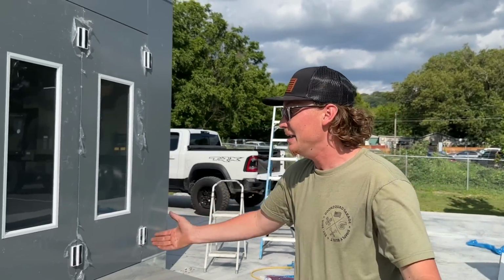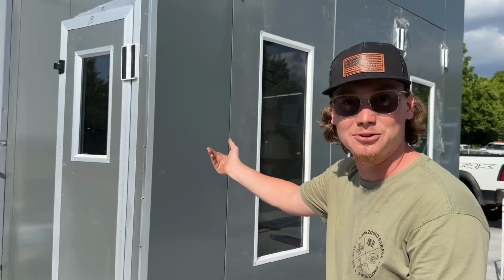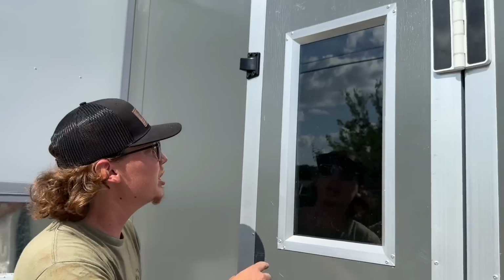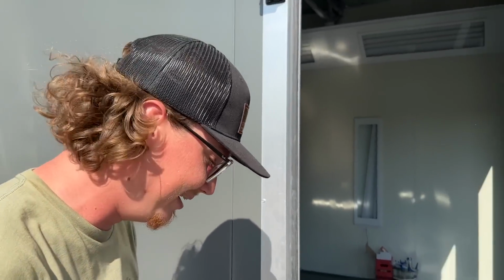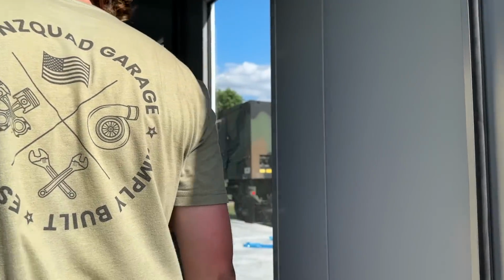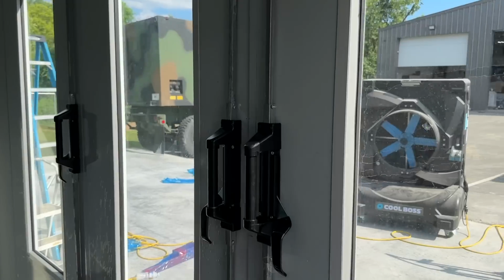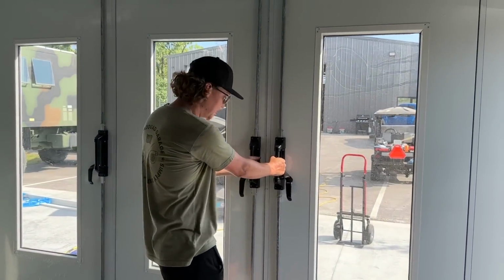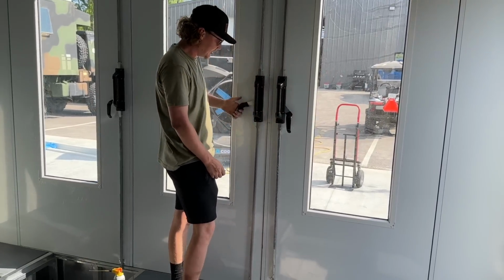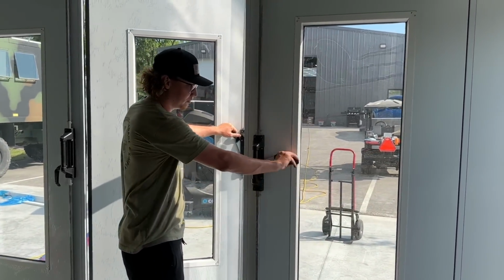But other than that, the side door is installed. The side door has some nice spring-loaded door hinges right here. You'll slam that and no air is getting out of there. Exactly. And these mechanisms on the inside are solid. You lock that into place, it really pushes that seal tight. Yeah, you're not moving these doors. You have to really lock it. They're really durable locks.